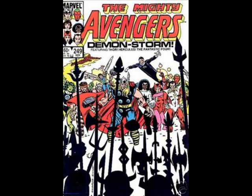But from issues 241 to 255, the adjective Mighty was included in the Avengers title. And I'm not sure what the thought process behind this was. I know that Uncanny X-Men as we know it today, well, sort of, it's X-Men, a little convoluted, but that went by X-Men for a long time before they eventually threw the Uncanny on there. So this is just a great era in Marvel Comics.